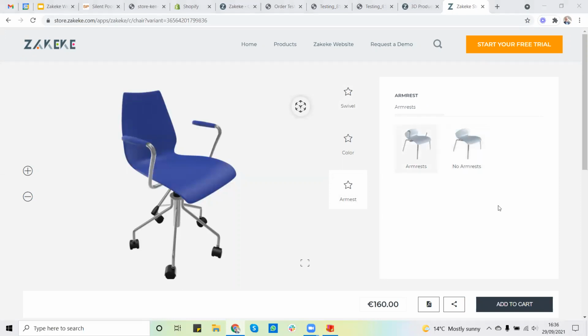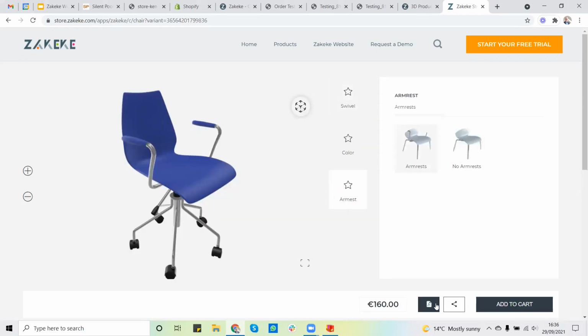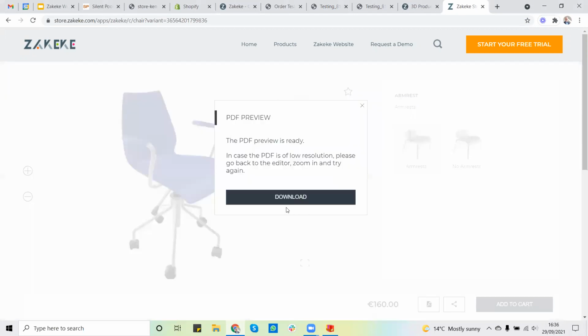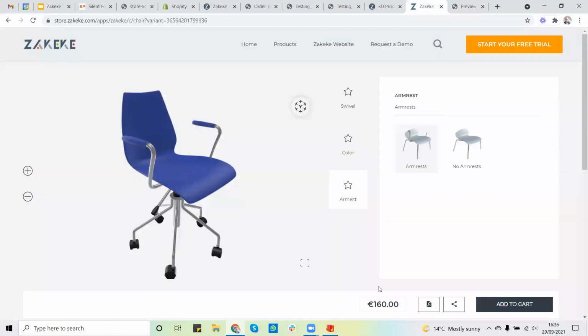Once I've created a design, I could share this via social media, or I could share it via email to let people see my design. I could download a PDF of the design as well. So I can see here the design I've created. I can also save the design to come back and finish off later.